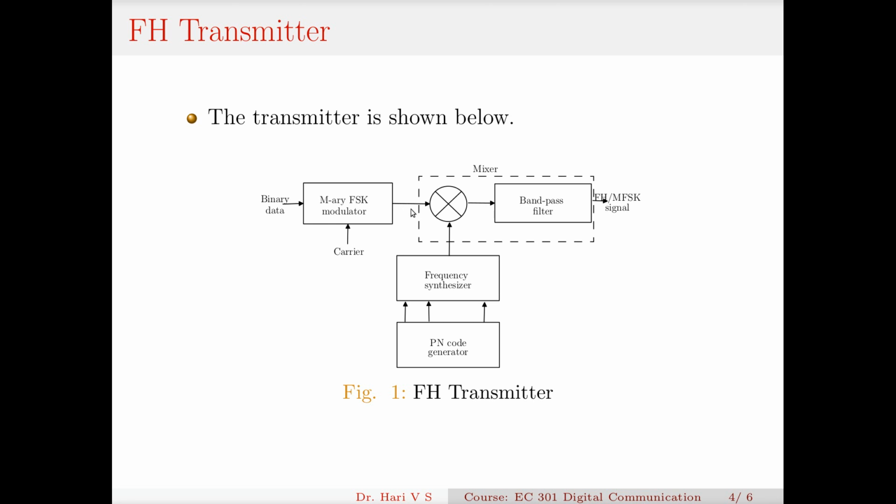Now this is modulated further by a multiplier, a kind of mixer, followed by a bandpass filter. This is driven by a frequency synthesizer. The frequency synthesizer generates many frequencies, and how it generates them is controlled by the PN sequence code generator. So ultimately this frequency synthesizer produces a random array of frequencies, randomized with the help of this PN code generator. The output of the FSK modulator is further multiplied by these random frequencies, and it becomes a very wideband signal. The bandpass filter ultimately selects the frequencies to be transmitted. So this is my MFSK signal going out, and it is passed to the channel with interference and all that.